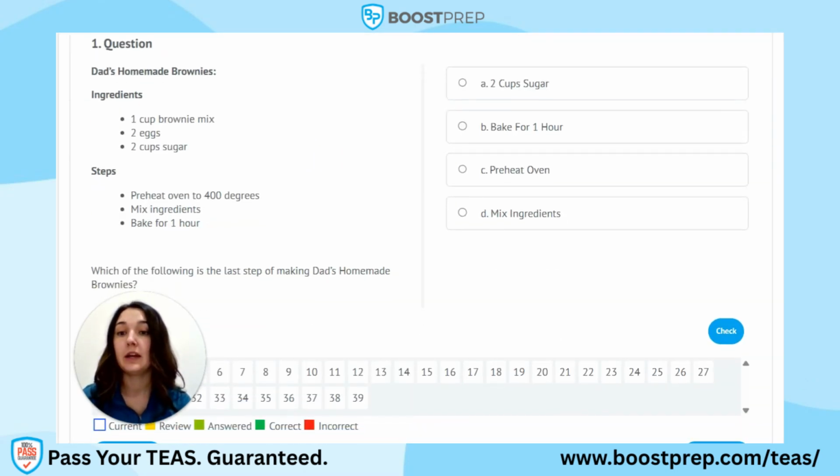Question 1. Dad's homemade brownies. Ingredients: 1 cup brownie mix, 2 eggs, 2 cups sugar. Steps: preheat oven to 400 degrees, mix ingredients, bake for 1 hour. Which of the following is the last step of making Dad's homemade brownies? A. 2 cups sugar. B. Bake for 1 hour. C. Preheat oven. D. Mix ingredients.